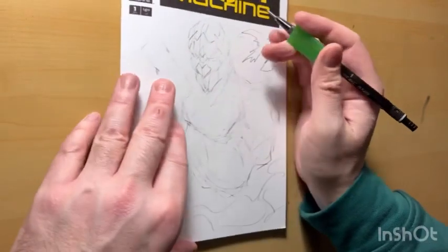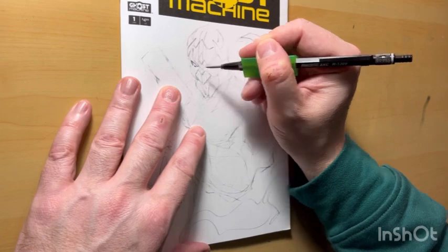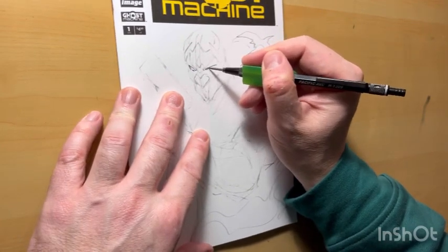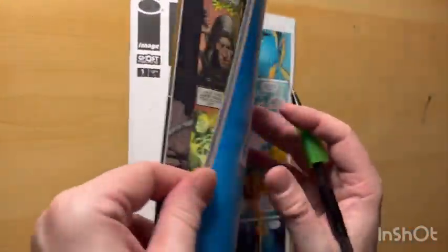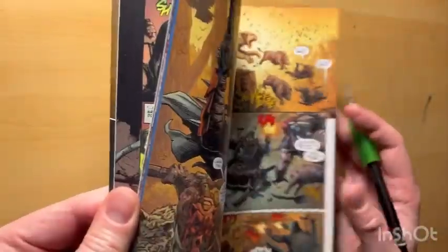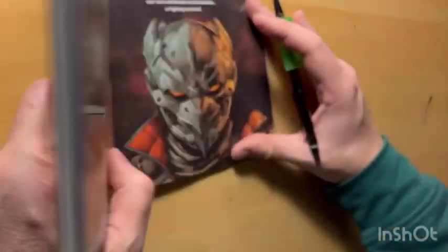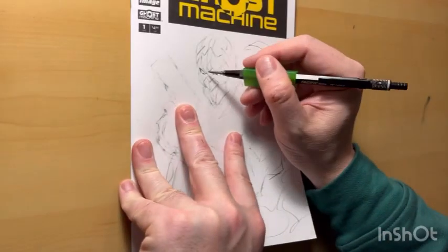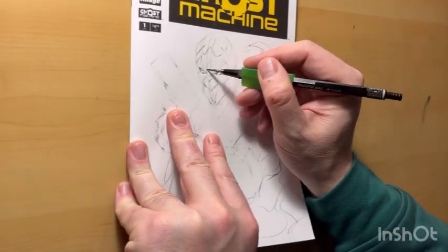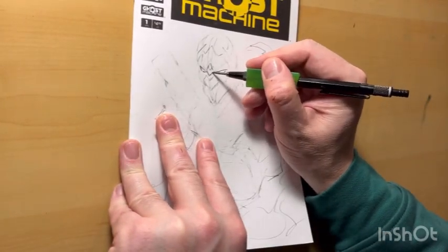Let's see if we can figure this guy out. All right, so we have face. I'm gonna have to pencil this pretty tightly because I wish I could rip out the page and hold it off to the side to look at it. But I can't, so I gotta keep opening it up. Oh boy. Alright, so we got sort of this shape here. I'm gonna have to simplify this.